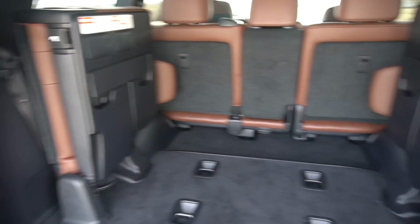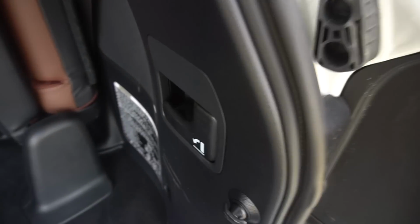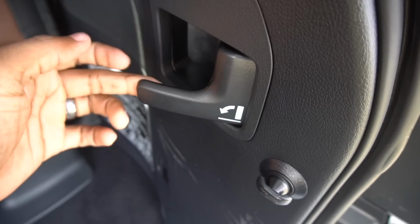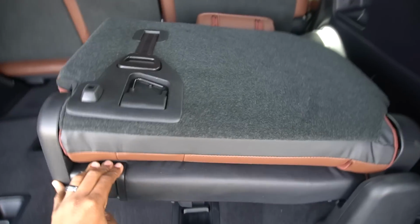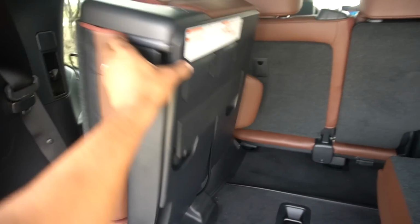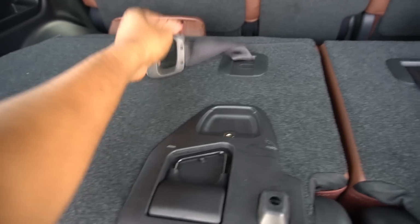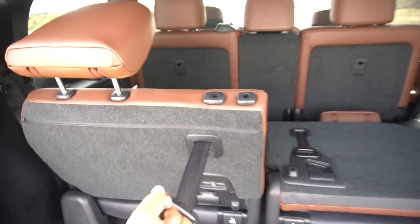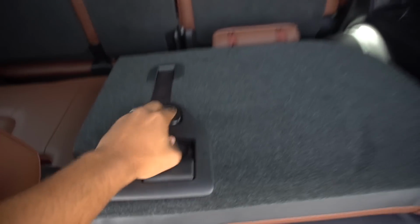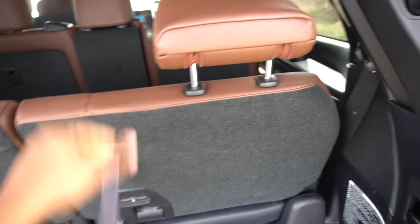The LX has the same exact design, but to put the seats down, it's actually really easy. So there's a latch right here. You're gonna pull that, and that basically unlocks the seat. And click it down just like that. Same thing over here. And then you grab this guy, pull it up just like that, and then the same thing over here. There you go. Headrest, headrest.